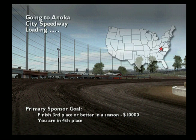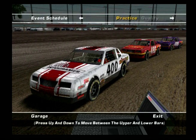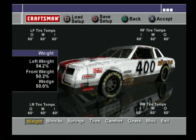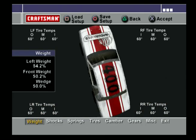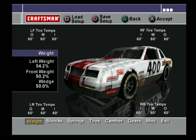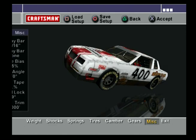I hate this track. Hate it, hate it, hate it. And of course, God, I should have had a better finish in that last race, because I'm going to be losing points here. There's no doubt about it. Oh well. Alright, let's load Anaka. Let's get out of here.